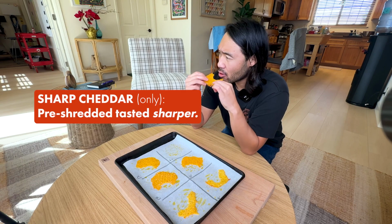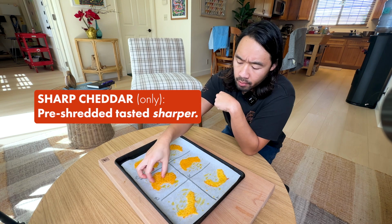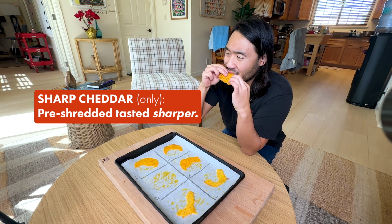However, with the sharp cheddars, every single pre-shredded sample tasted a lot sharper than its freshly shredded counterpart. Arguably, the pre-shredded cheese tasted a lot better. So, I mean, we're only at experiment 1 and we're off to a crazy start. So let's move on to the next test, the grilled cheese test, to see what happens there.